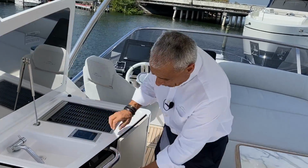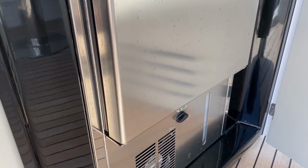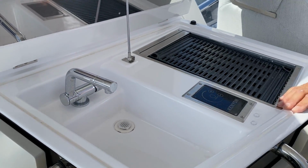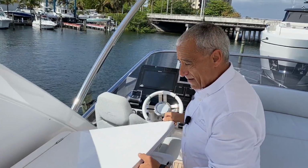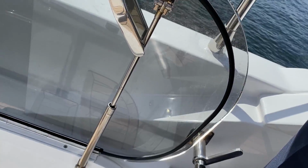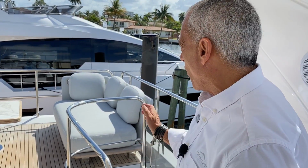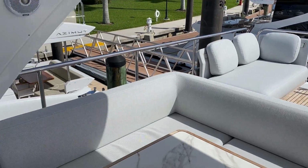Wouldn't be an Azimut without a Kenyon grill and your ice maker here, so a little wet bar area. This particular boat has a stand-up refrigerator in the galley as well as a cockpit refrigerator. Taking note, no plastic handles, stainless and frameless hatch. No white frame that will chip or bubble over time. So very clean, very stylish. It's a great look. Again, there's no one in the marketplace that can offer a bridge at this size with these amenities, but also without sacrificing any aesthetics and the beauty of the boat.